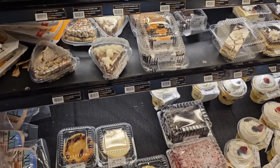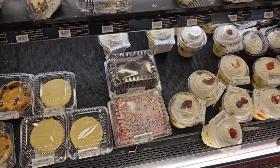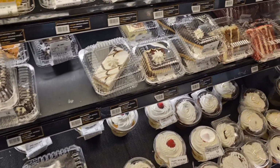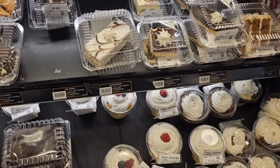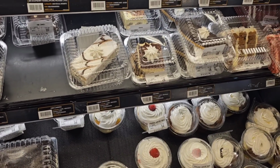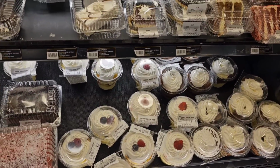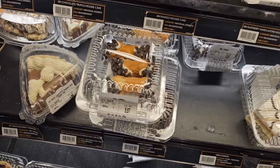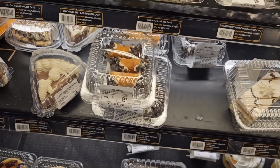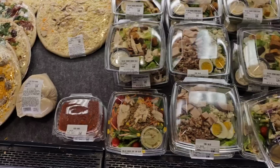Starting to get a little packed over by the fruits and vegetables. Wanted to come over here and check out some of the cakes. This place is very packed. It's not a small store, but it's a little bigger than Trader Joe's probably. If you know Trader Joe's, it's a little bigger than that. Looks like they have a few more options. I gotta say, these look pretty good. Those are some very small cannolis. $5.97 for those, but these do look pretty fancy.